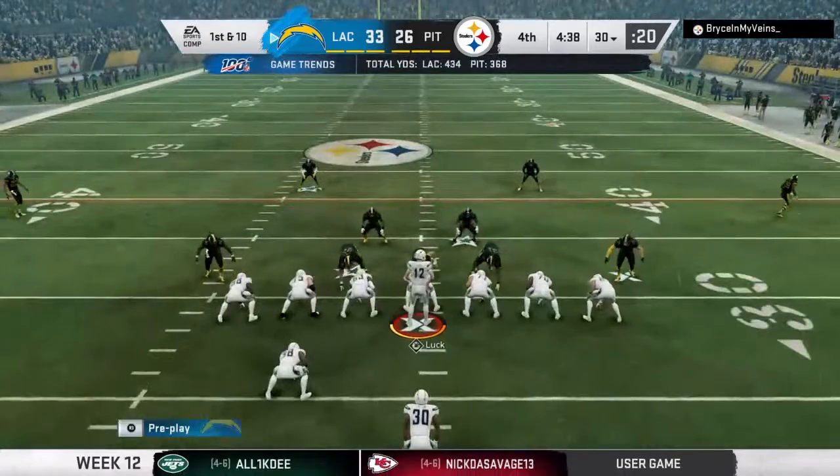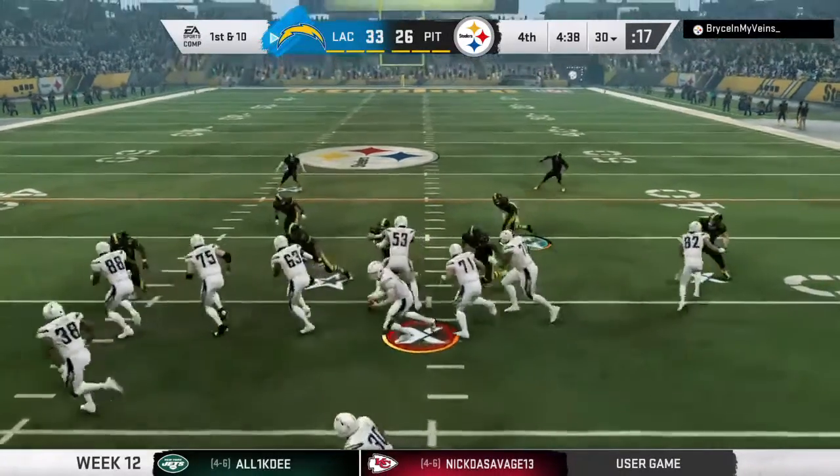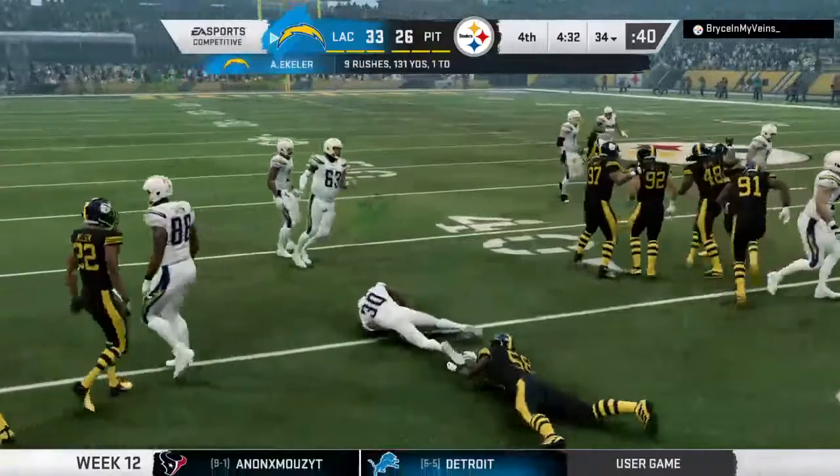The Charger drive about to get going. They're holding on right now to that slim advantage in a one-score game. And you hear a lot about 2-minute offense and 4-minute offense. Obviously, the 4-minute offense applies here. How do they run that effectively?